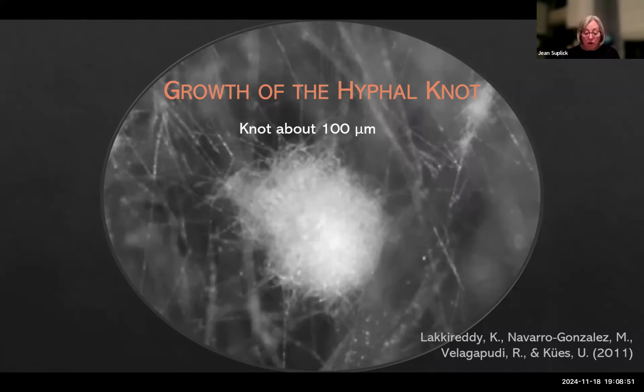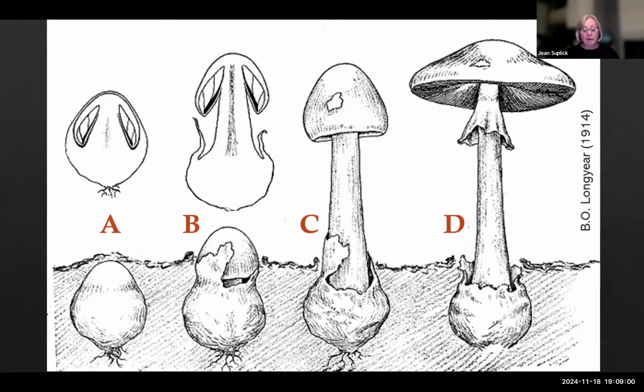So this is interesting too. Most of the cells in the fruiting body are already present in the pin. There's very little cell division that goes on. That's pretty incredible. Okay, so this is just a diagram of the development of a toadstool, if you will, a mushroom that has a cap and a stipe. But it's interesting, not all of the pins are selected for growing into fruiting bodies. Some of them just never progress any further than being a pin.